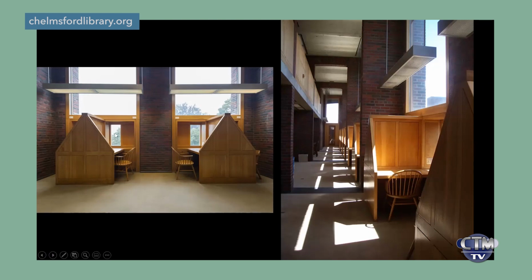There's over 200 of these carrels here that are right up against the windows, and the students themselves can even control the light that they're dealing with, almost like little airplane windows here. And then the books themselves are kind of set back from the light, again, to protect them. But you'll also see here in the image on the right that there's a mezzanine. So there's a main floor and a mezzanine, and he does that on every level of the building.